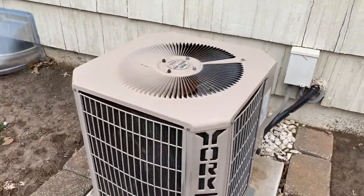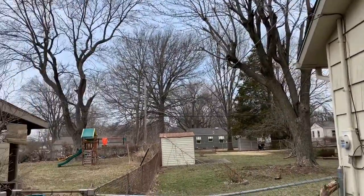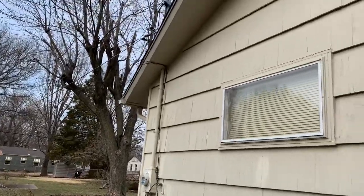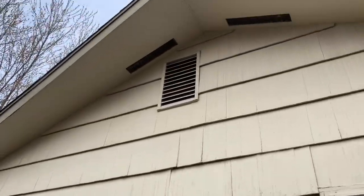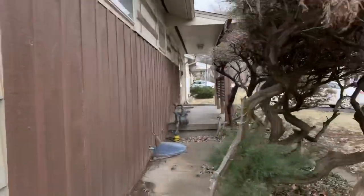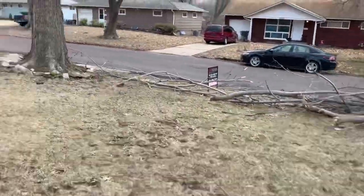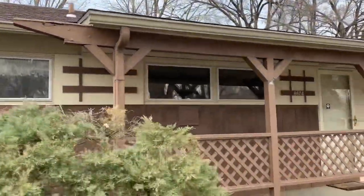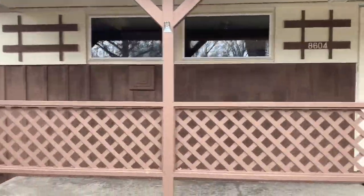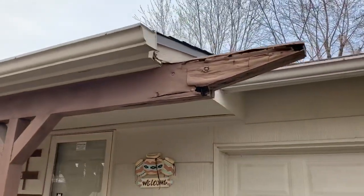There's the exterior AC unit. Overhead electrical coming in from the backyard. Gable vent. Outside paint looks okay. Doesn't appear to be peeling off or anything yet. There are, again, some limbs down over here that need to be cleaned up. I like the look of the outsides of this house. It looks nice. It's got a good curb appeal, except for maybe that board right there.